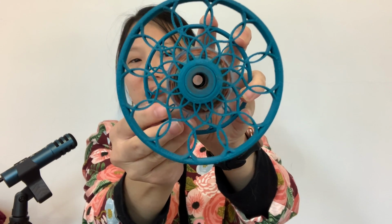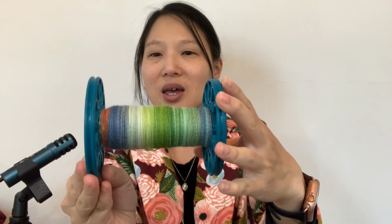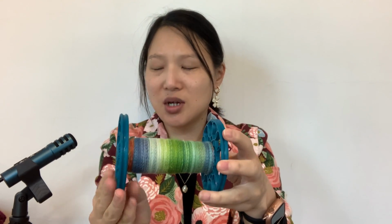It's packed on there pretty tight, but hopefully you can see the colors, get a little sample of the colors that are in there. And this is a fairly fine yarn. I think it's probably going to be a fingering weight when it's all done. But yeah, I'm currently working on the second bobbin, and I just went ahead and left that on the wheel because I didn't feel like taking it off.